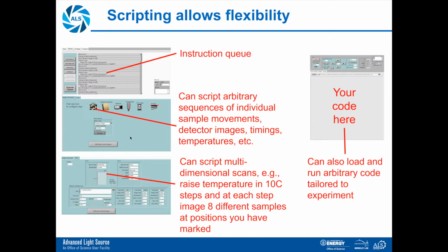Another good example would be if you've marked off all 20 grazing incidence samples, then go to each grazing incidence sample and at each do a grazing incidence alignment and then collect data at 0.12, 0.15, 0.18 degrees. And so you can batch out an entire collection of an entire group of grazing incidence samples.